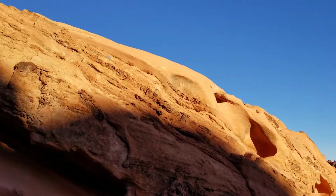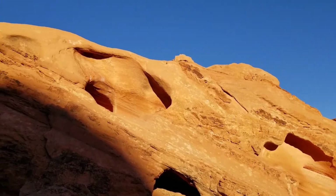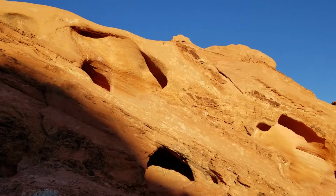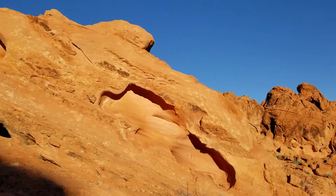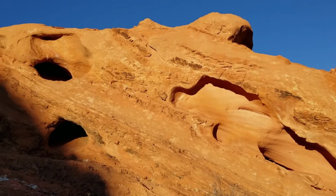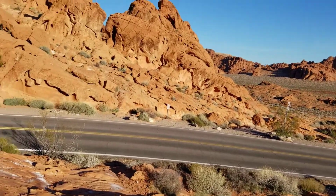So we go around this side, and it looks like a person with a few guts could actually climb this spot right here, but still not going to do it. And then definitely there's no climbing this area here. Too steep. So let's just stand on top of this little rise here.